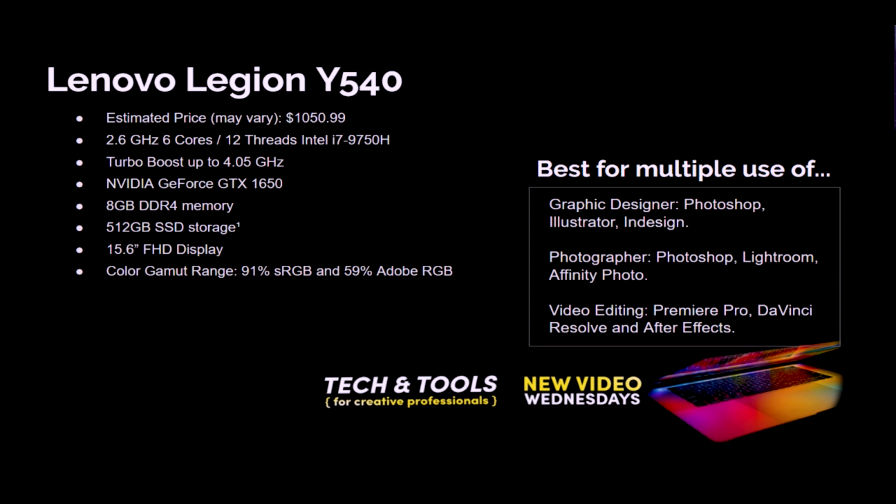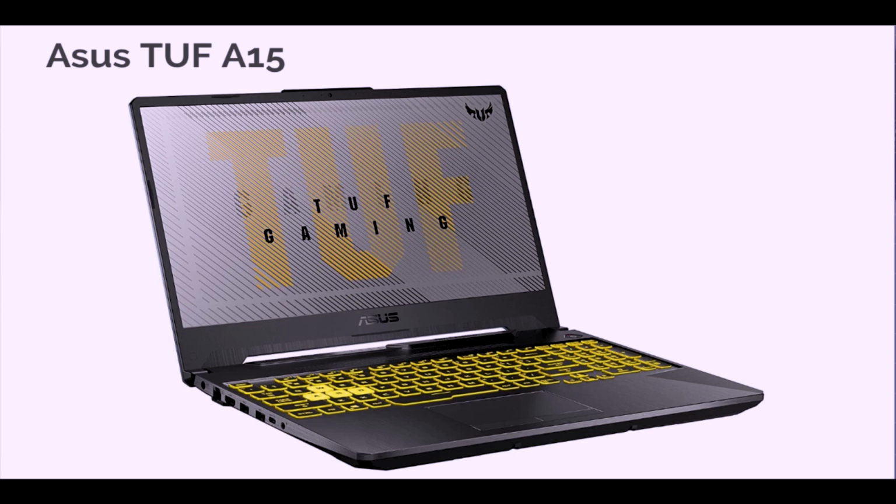It has 6 cores, 12 threads, 2.6 gigahertz base clock, 4.05 turbo, and has an NVIDIA GeForce GTX 1650 graphics processing unit, 8 gigs of RAM, 512 gigs of solid state hard drive, and a 15.6 Full HD display with a color gamut range of 91% sRGB and 59% Adobe RGB. So pretty solid laptop here. Definitely one of my top recommended, especially at this price point. Pretty good price. I know it doesn't fit into everybody's budget, but it is a very reasonable price for the performance that you get.